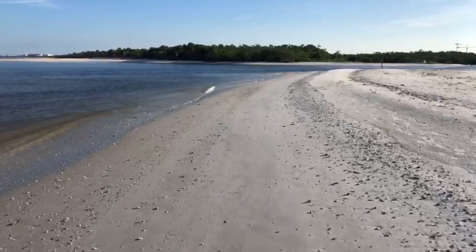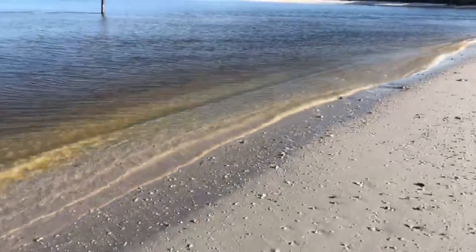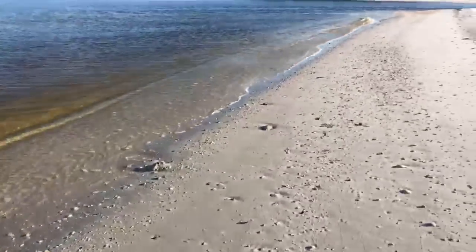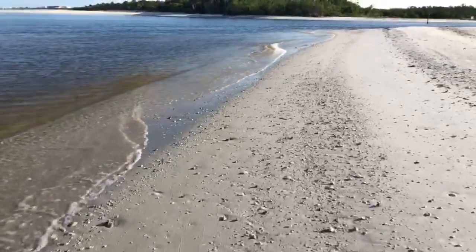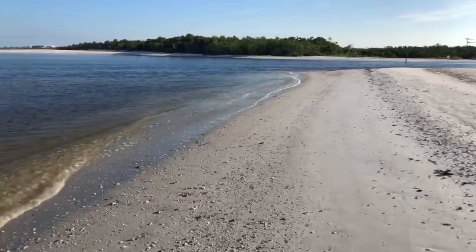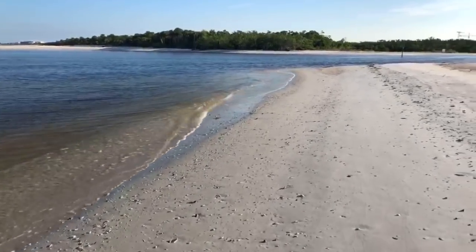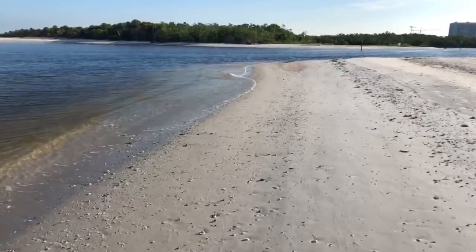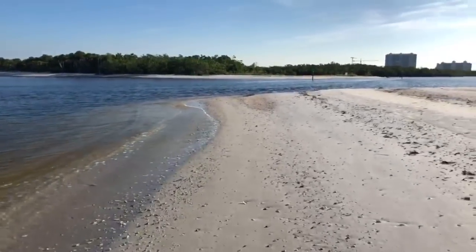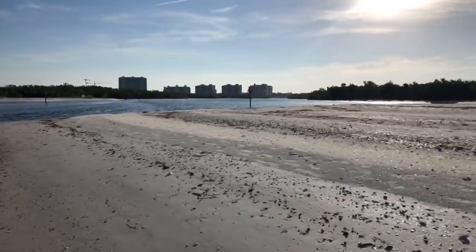Yeah, the water is not very pretty right now. I can pretty much come up here any time of year when the tide is going out and it's going to look like this. It's kind of gross. Junk coming out of the Cocohatchee River. That's looking east up the Cocohatchee River there.